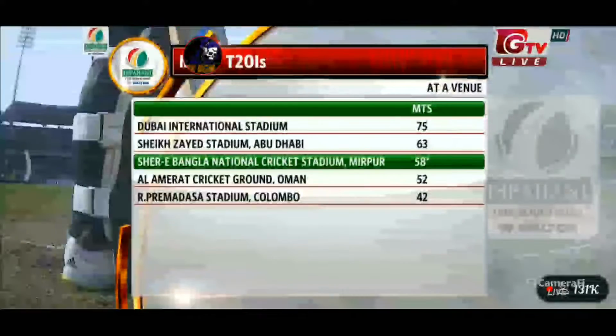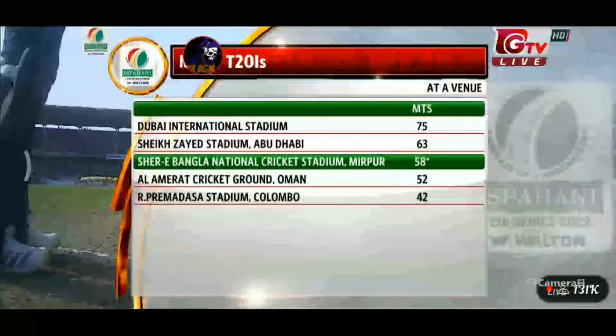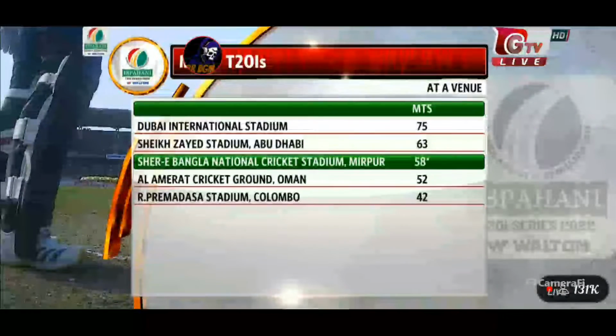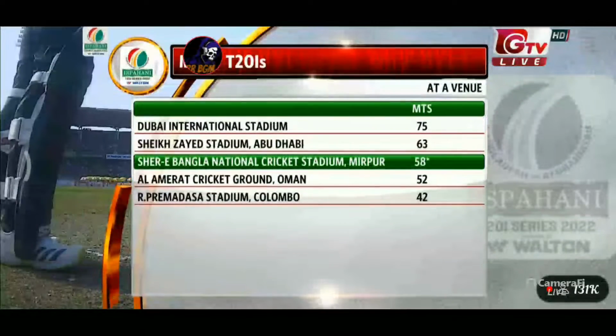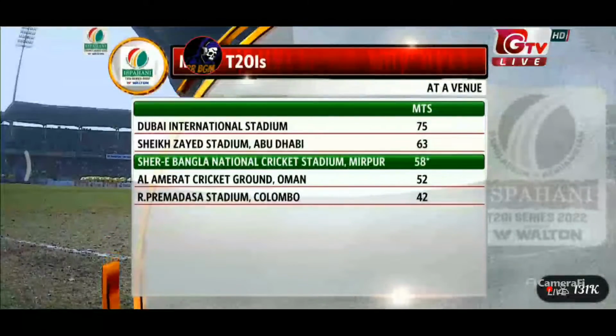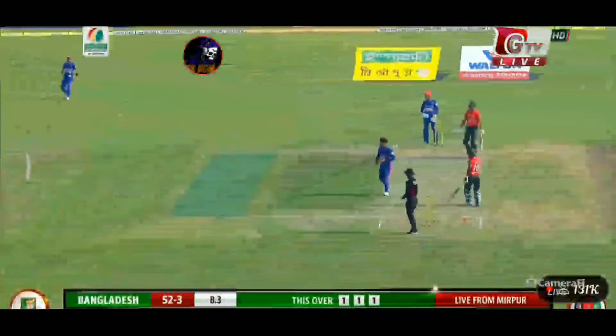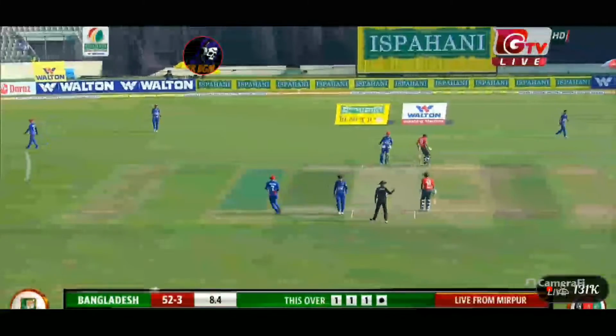The most T20 internationals at a venue: Dubai International Stadium at 75, Abu Dhabi 63, and just falling behind them, Sher-e-Bangla National Cricket Stadium, Mirpur, 58. Not bad, eh? There's so much cricket being played in this part of the world, especially if you're talking about Bangladesh. Mirpur is one of the venues that hosts the most anyway.